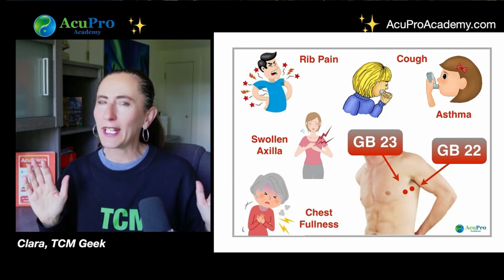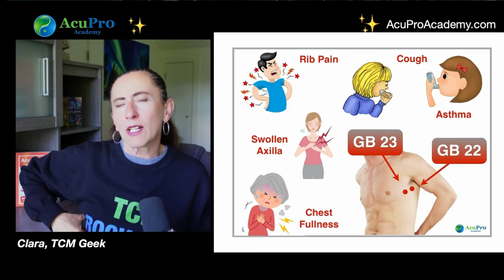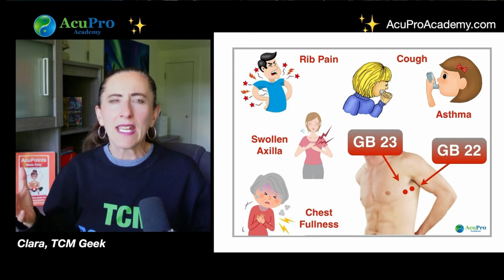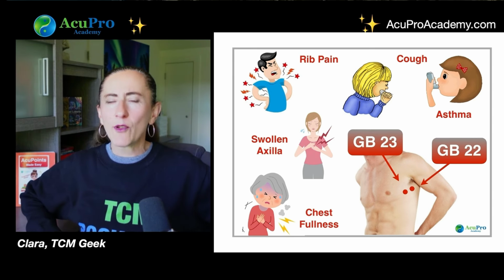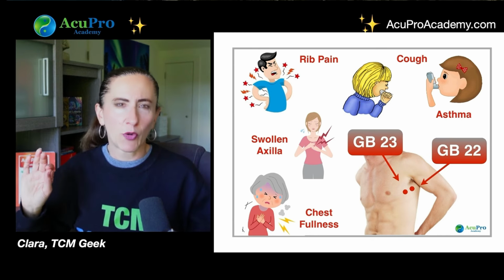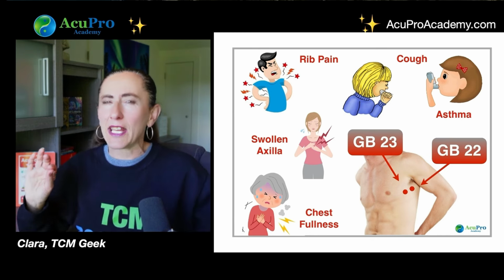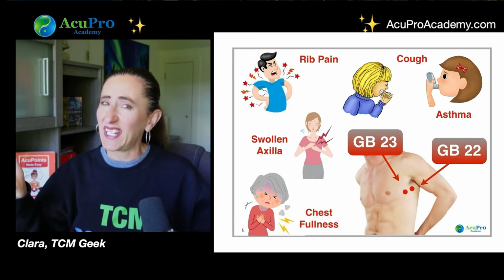Gallbladder 22 and Gallbladder 23, very similar function. Not used a lot in clinical practice because of where they're located. It's usually for cough or asthma or pain in the ribs. However, I love to use Spleen 21, which is a little bit lower, and it's such a great point for fibromyalgia that I don't use those 2 points very often unless there's pain right in that area.